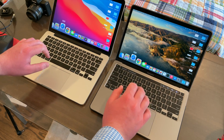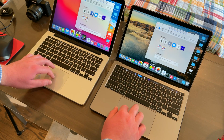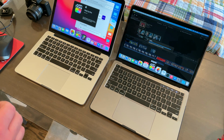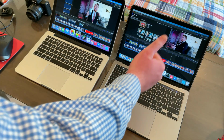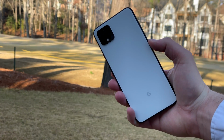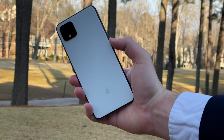And I will say, I've noticed hugely better battery life on the M1 MacBook Pro than on my previous Intel MacBook Pro. Granted, that one was 5 years old by the time I got this one, as well as significantly faster speeds doing things like editing in Final Cut Pro. So if Apple's own silicon, when they finally put that in their Macs, was so impressive, I hope Google can live up to Apple's sort of legacy right there and have Tensor in the Pixel 6 and Pixel 6 Pro be just as exciting, or at least close to as exciting.